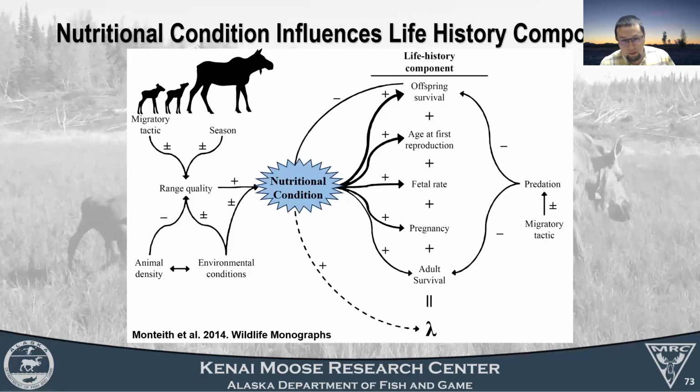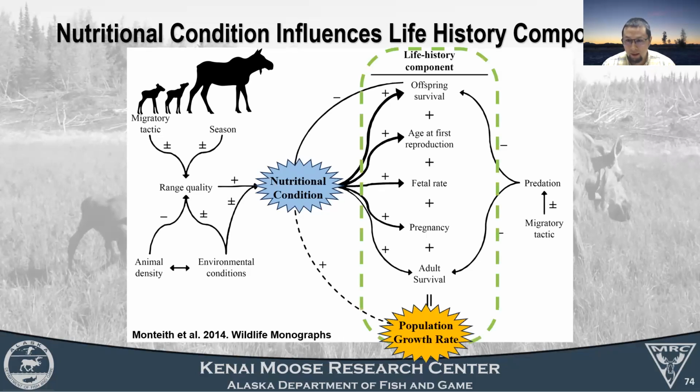What I'm going to quickly touch on today is, this is a very large figure, but we're keying in on nutritional condition. And again, that's what we talked about with measuring rump fat, so knowing how fat an animal is, and then looking at how that influences what we call life history components. Those are things like offspring survival, age at first reproduction, pregnancy rates, adult survival. If you add all those up, those influence how that population is either increasing or decreasing.